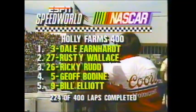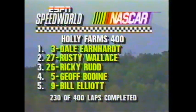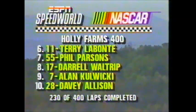We'll be back. The leaders after 232 laps continue to be Dale Earnhardt. Earnhardt showing the way. Rusty Wallace running in second spot. Ricky Rudd is third, and Rudd has really gotten that car dialed in now. He has run down Rusty Wallace. There is Rudd in third. Jeff Bodine is fourth. Bill Elliott is fifth. 230 of the 400 laps completed.